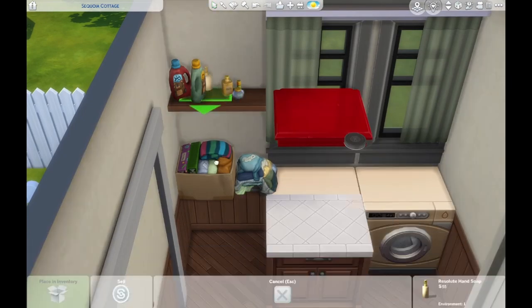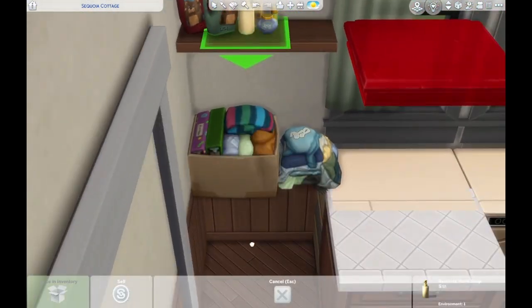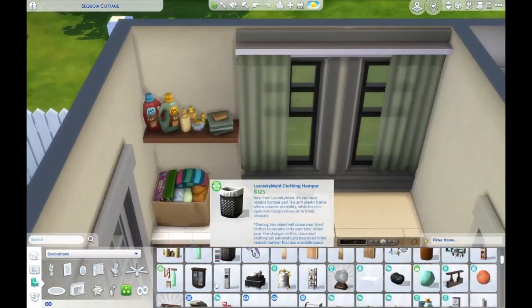There are food bowls, though, so you can have some kind of animals in this house. This is the laundry space. I think it turned out so, so cute, and I loved that this back door is right here.